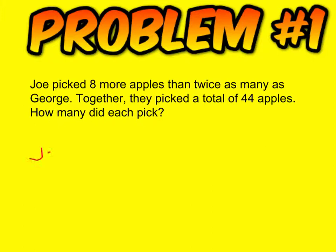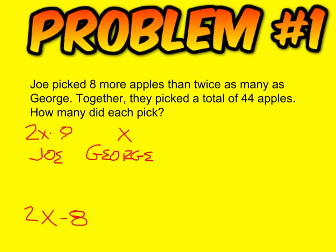We have Joe, and then we have George. Joe picked 8 more apples than twice as many as George. Here's George. So we'll put this down here at the bottom. X is George, and Joe picked 8 more than twice as many as George. What's twice as many as x? 2x. And then what? Minus 8. Yes, so 2x minus 8.